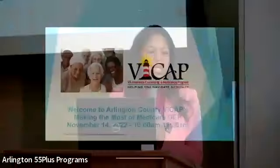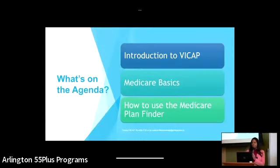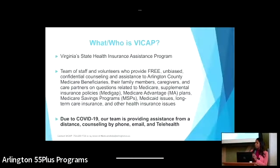So VICAP, again, is part of a national network. The State Health Insurance and Assistance Program is across the United States of America to include Puerto Rico and Guam and the Virgin Islands. There is a program that's housed, again, across the state. So VICAP is in the state of Virginia, and we have our partners across each jurisdiction. So there's a VICAP program in Loudoun County, Alexandria, and so on and so forth.